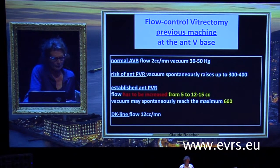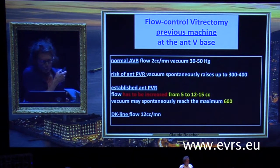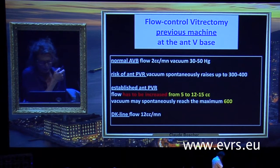Now, what is happening? So with the previous machine, at the normal anterior vitreous base, where you had no risk for anterior PVR, I had recorded that for a flow of 2 cc's, vacuum would be between 30 and 50 millimeters mercury. When there is a risk of anterior PVR, which I interpret as a higher viscosity, you see that your vacuum spontaneously raises up to 300 and 400. This means the viscosity of the vitreous is already very much increased.